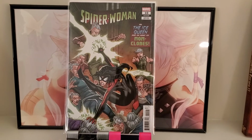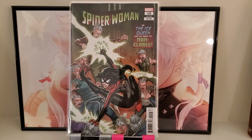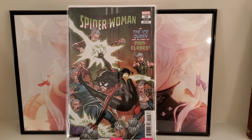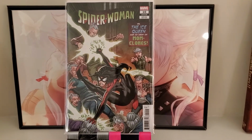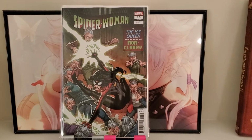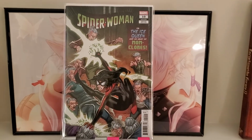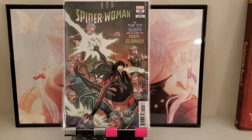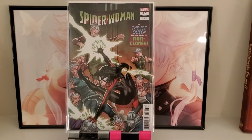So basically, it's the conclusion of the current Spider-Woman story arc. And Jessica Drew is cured, and Octavia is talking about how she only wants perfection from both Jessica Drew and anyone she clones. A huge fight between the two ensues. It gets very, very bloody and very violent. And then we meet up with Jessica Drew's family, her husband and her son, which was very sweet.